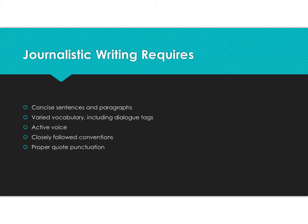Journalistic writing requires different skills than what you might find in writing your basic essay or your basic narrative. It generally is going to be more concise. It's going to have a more varied vocabulary, especially in things like dialogue tags. It should use active voice. You should follow conventions that are established by whatever publications agency you're working with, and you definitely have to have proper quote punctuation. And we're going to spend some more time talking about each of these 5 areas of style and convention.